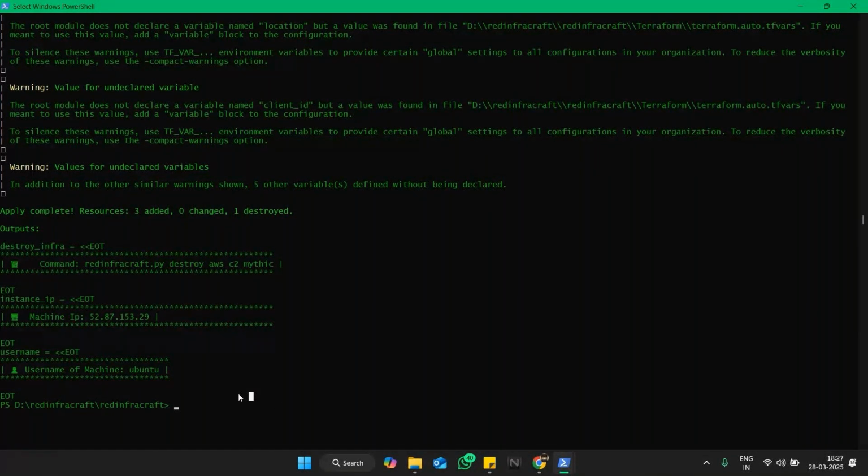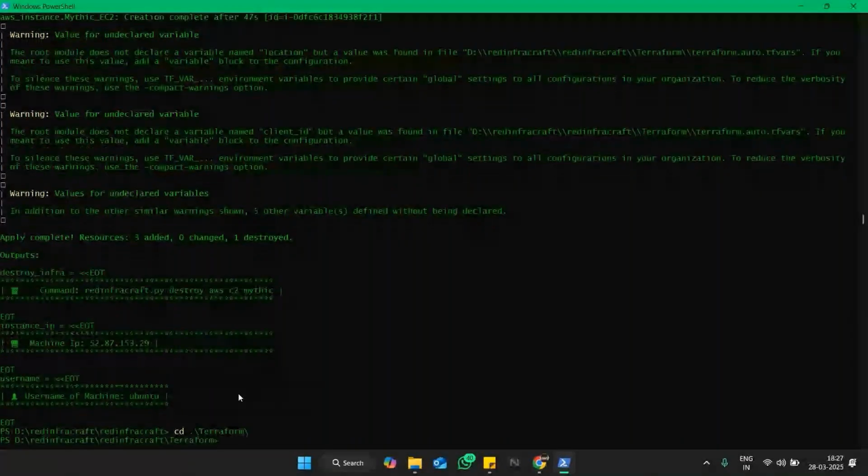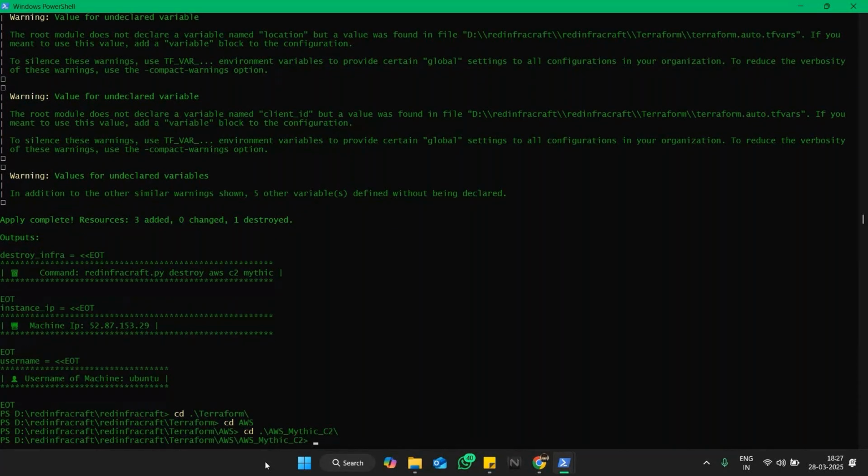So, sorry, the location of the PEM file. You have to move to the Terraform directory again, whichever module you have selected. We have selected AWS, and inside AWS we have selected the Mythic C2 infra. So you have to move to this directory.